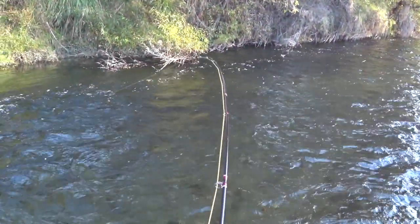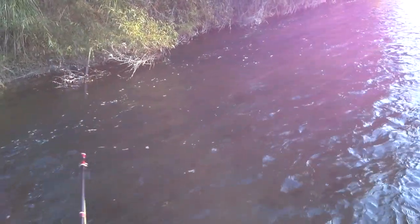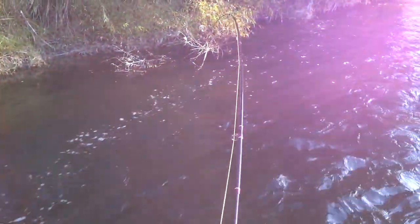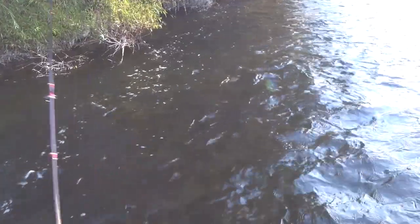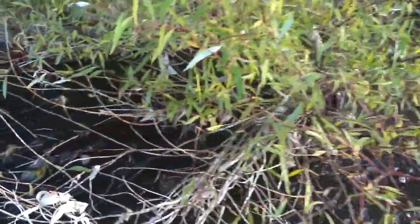It's got a head in under there now. Now, has she got me on something? Feels like she has, maybe. This is tough work, I tell you. I don't know where she is, and I don't know where my fly line is. It's properly in there. What I want to find is where that fly line has actually gone.